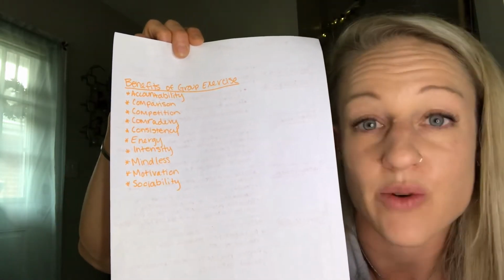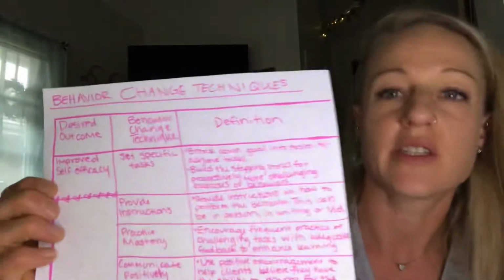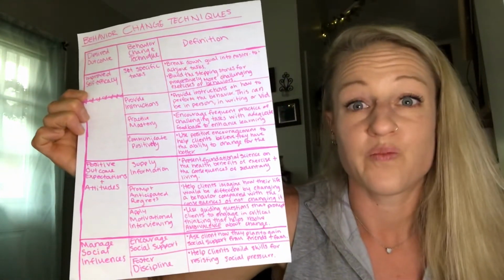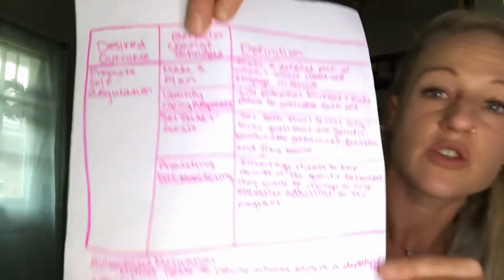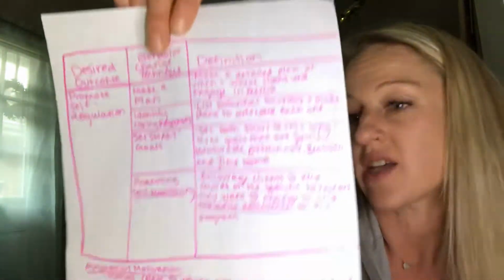Basically anything that was in a chart, I took time to write it out myself because repetition helps me remember. And then the other thing that I did there is these behavior change techniques, and I was actually asked about these as well. So know which ones go with which, which ones promote self-regulation. That was one of the ones that I got asked.